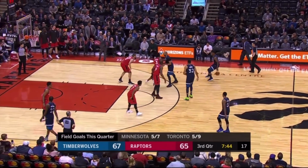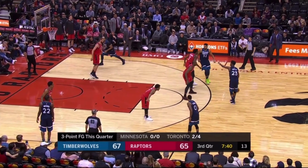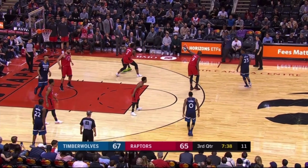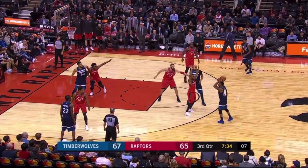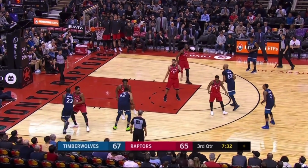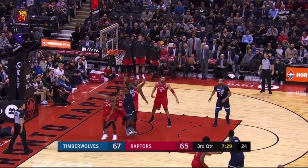Here, Butler recognizes the switch and points for Towns to go down low. Unfortunately, he can't secure good position, so they rotate it around the perimeter. Towns then comes to the other side of the court like he should to post up and is finally able to catch the ball. But he's 17 feet out. I mean, this is a shot we've seen Towns make many times, but it's still a lot more difficult than a post-up baby hook if he would have gotten the ball right away.